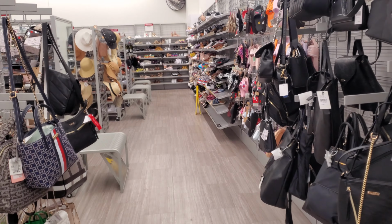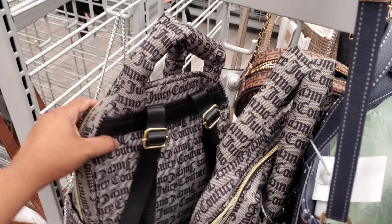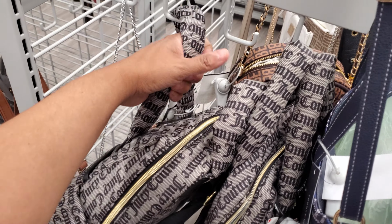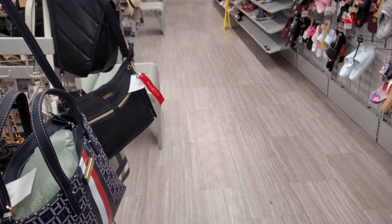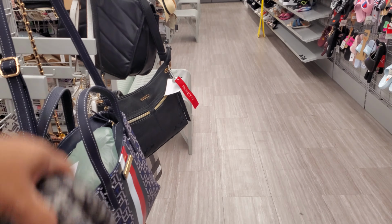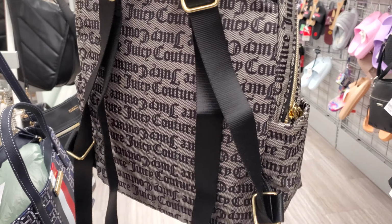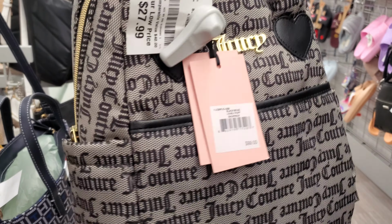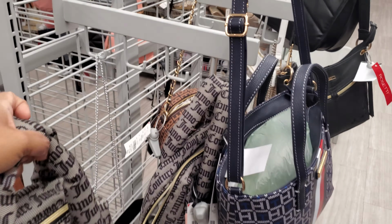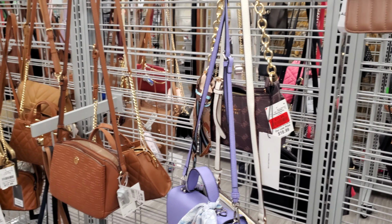Let's see. Is this a new one we haven't seen? It's like a small book bag by Juicy. Gonna be $28. You know what? Let me fix it for you. Hold on. There we go. I haven't seen this one yet. You do get two pockets on the side. Carry it as a handle for $28. The small one. Aldo, Nicole Miller.